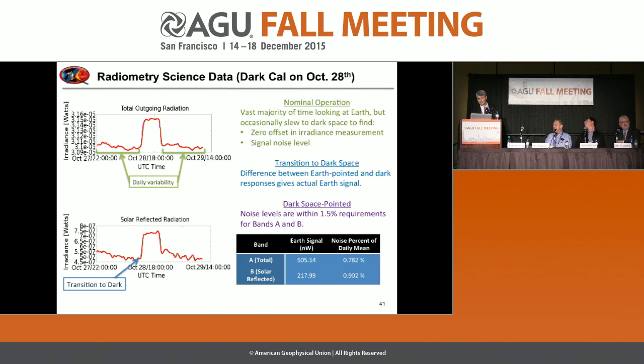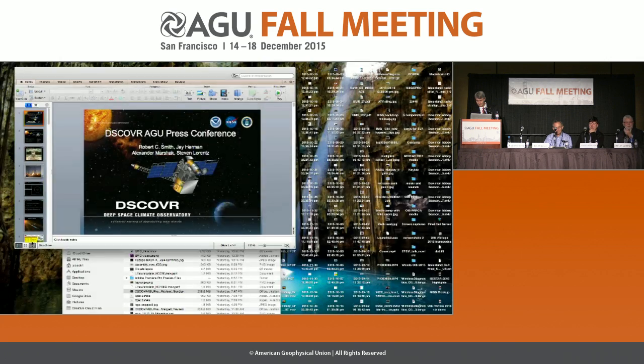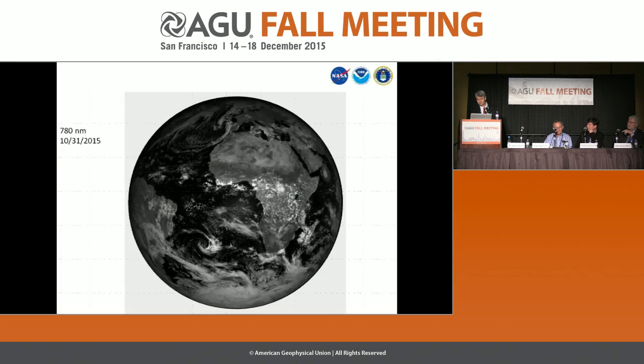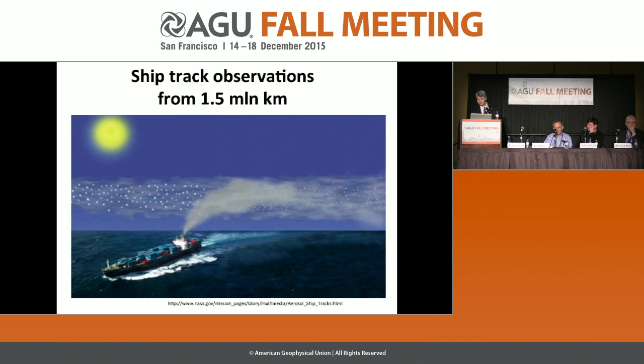The cavity radiometers are fully functional. We've been doing a lot of work in the last several months together. These are thermal instruments, and the amount of signal that we're actually measuring from Earth, we're a long ways away, is for the total channel only 500 nanowatts. And for the shortwave, it's like 280 or 270 or something.